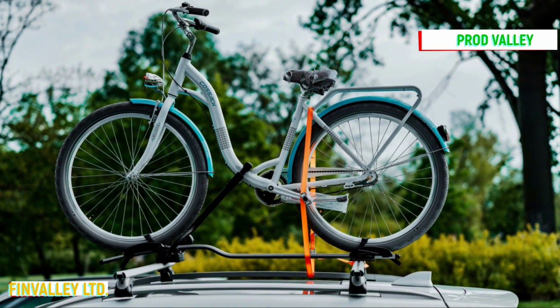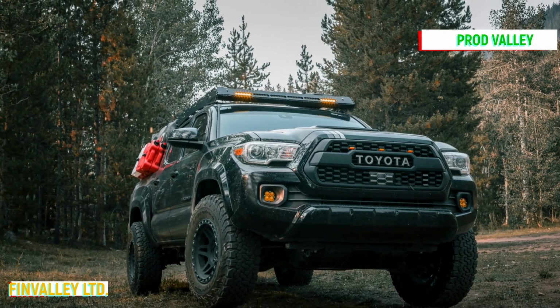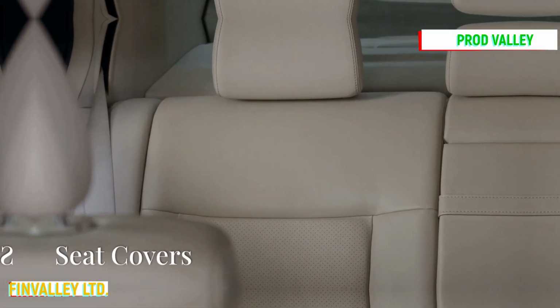Choose a system compatible with your Toyota's roof. Popular brands include Thule, Yakima and Rhino-Rack. These brands offer durable, high-quality products. Next, let's talk seat covers.